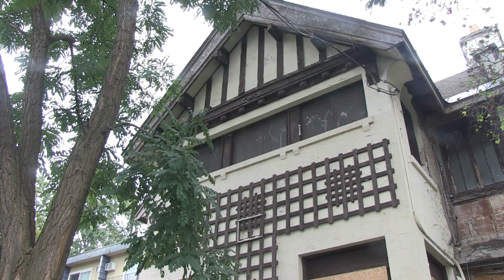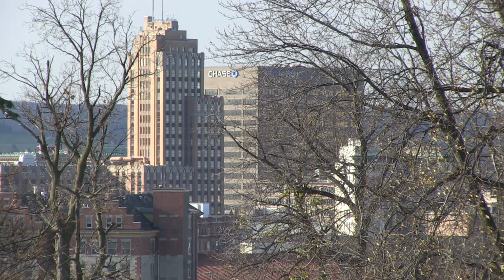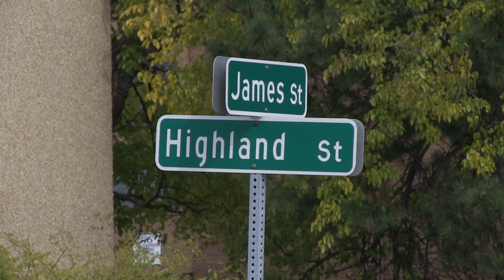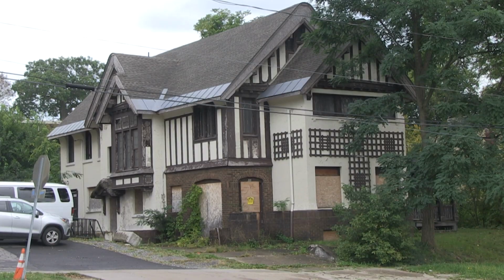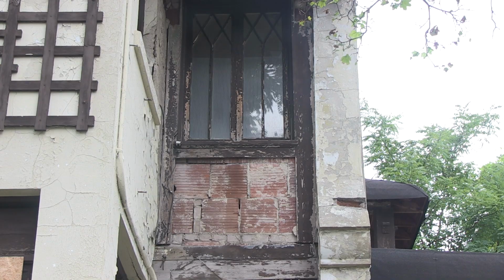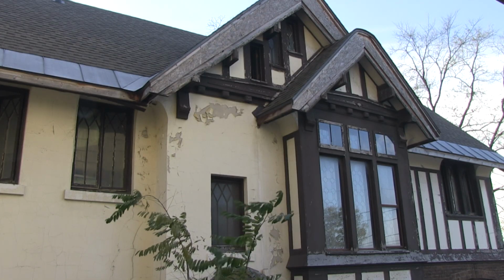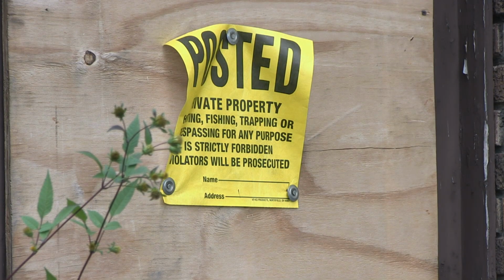It's quite a view up here on Highland Street, looking westward over Syracuse, just around the corner from yesterday. That's where you'll find the vacant Frank Garrett house, designed by Wellington in 1913. In 1997, the house was listed on the National Register of Historic Places. Yet this has not ensured its upkeep or survival.